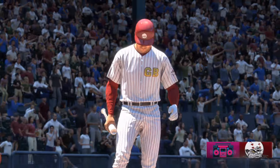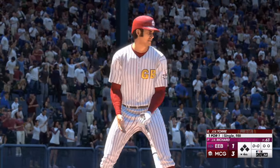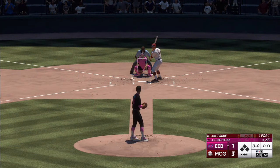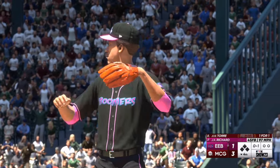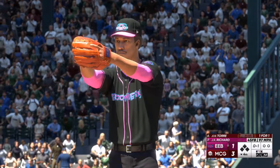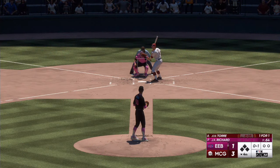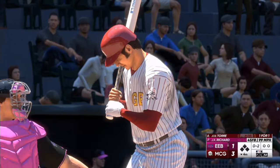And welcome back. And here's the catcher, Joe Torre. Richard back to work. And there's the strike. The pitch. That's in there, and it's 0-2.